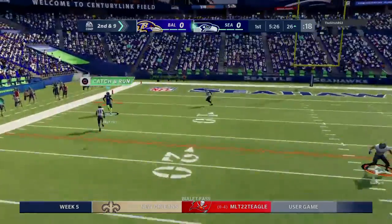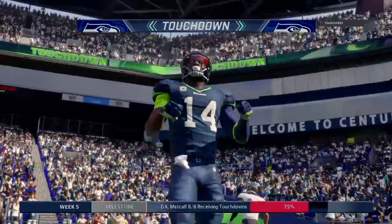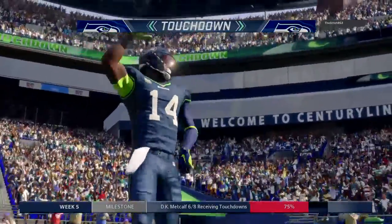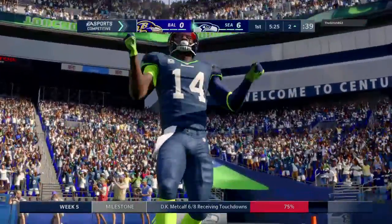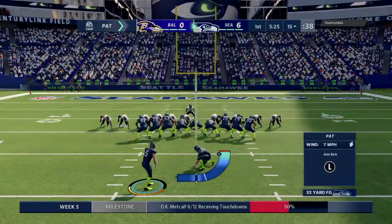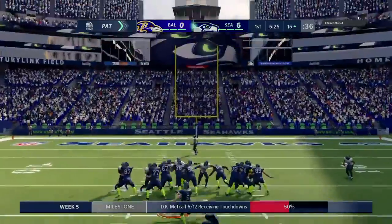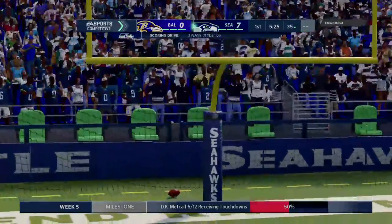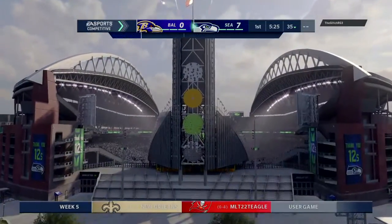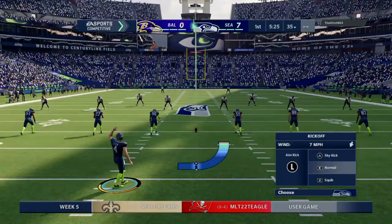From the shotgun, Wilson. That's going to be caught. And he is in for the Seattle touchdown. DK Metcalf. His 6th touchdown of the season. And the Seahawks have taken a first-quarter lead. And this will give the Seahawks a 7-0 lead. Makes the score Seahawks 7, Ravens nothing.